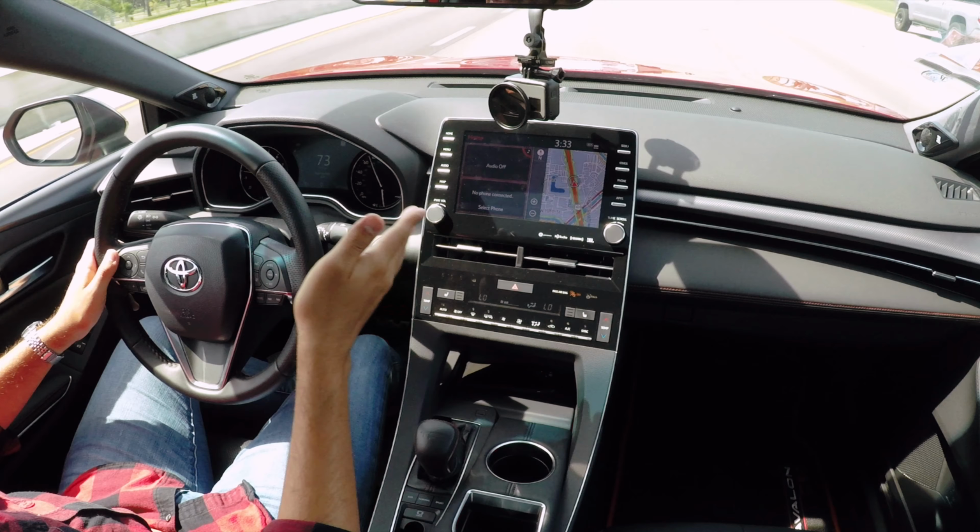So now we're behind the wheel of the 2020 Toyota Avalon TRD, and let's start with that name because TRD stands for Toyota Racing Development, and that is their more sporty department, so to speak. Think of it like an M Sport to a BMW, an AMG to a Mercedes, that sort of relationship. And what they've created here is a spicier, sportier version of the regular Avalon.